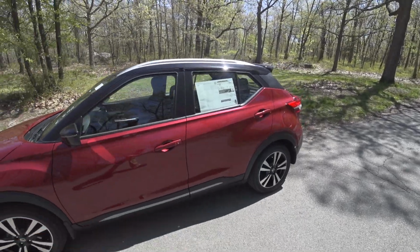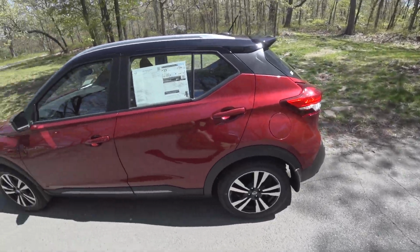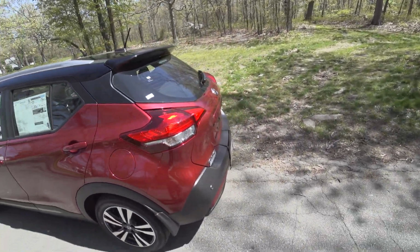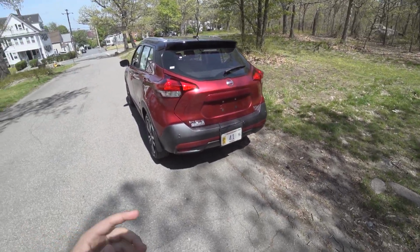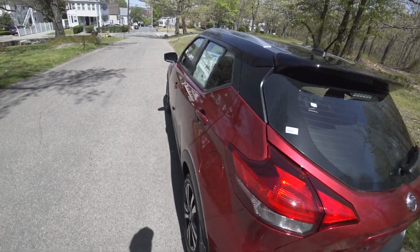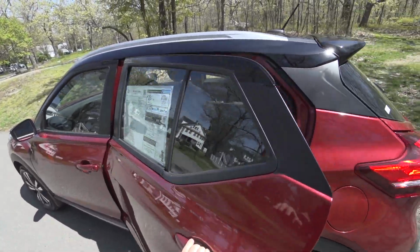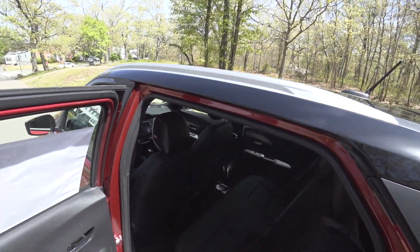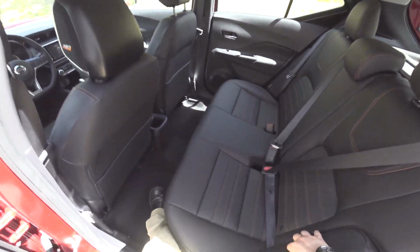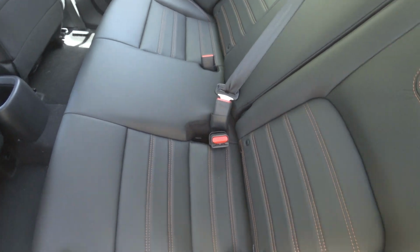Today we have the 2020 Nissan Kicks SR. This is Nissan's newish replacement for the Juke. I believe it came out for either the 2019 or 2020 model year. I personally prefer it over the Juke.